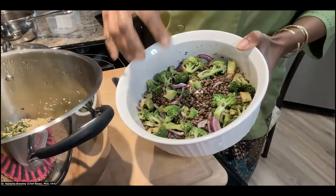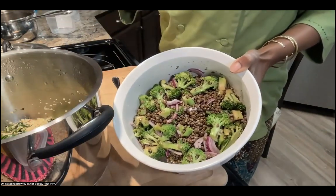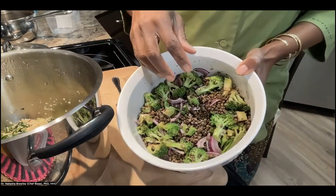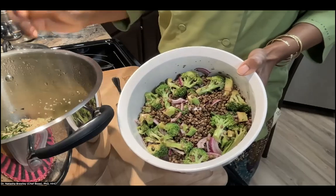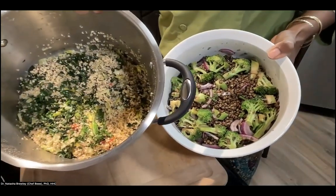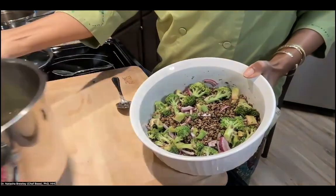You can have this by itself again with a salad because we want to really start thinking about being plant forward, right? So you have some of this and then you have a salad on the side. That's going to fill you up. Or what you can do is you can combine these two. All right. That's like another dish. All right. So beautiful. They're gorgeous.